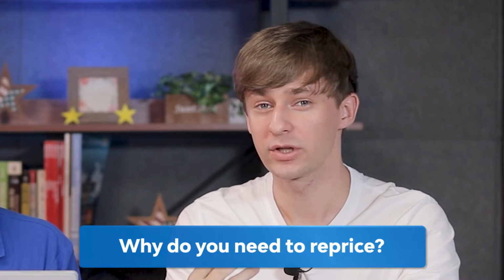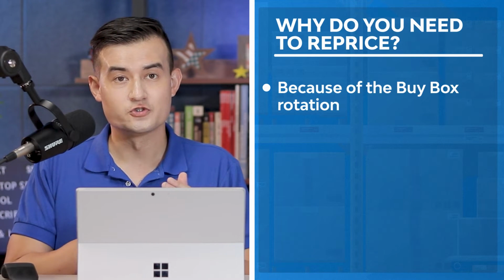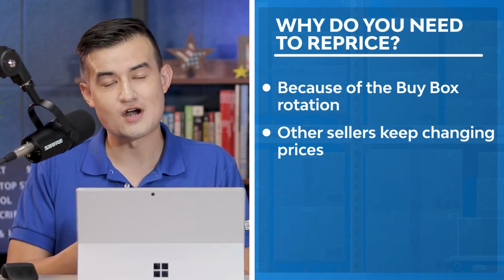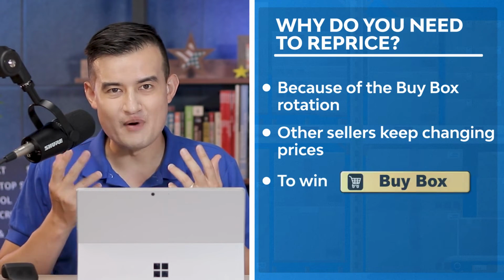Okay, and why do we need to reprice? Because of the Buy Box rotation from the different sellers. So the other sellers will also keep changing their prices. They also use a repricer. So you want to reprice in order to win the Buy Box.